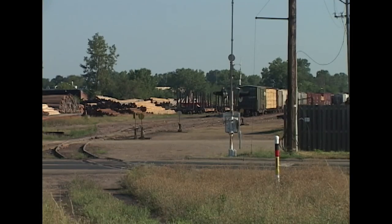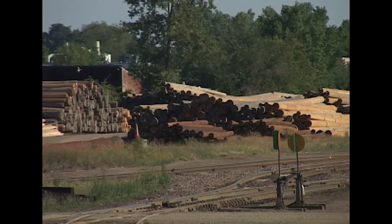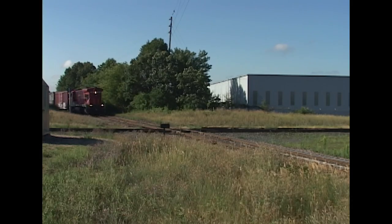Even though this yard sits alongside the Commercial's main line, it is actually owned by the Canadian Pacific, but is primarily used by the Commercial. The train is now approaching the Diamond, heading to do its switching in the yard.